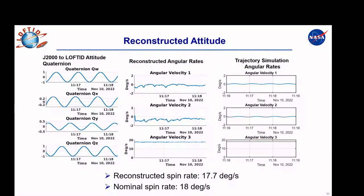And there's the Earth. So now from those measurements, like I said, we put that into a Kalman filter to get the attitude and angular velocity. The reconstructed attitude, the quaternion, is shown on the left. So of course it's oscillating. And then in the middle, there are the three components of angular velocity. On the right side is the trajectory simulation.